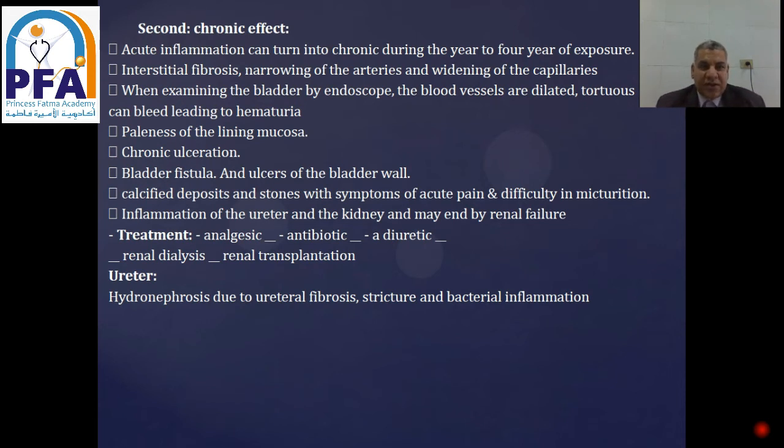What are the chronic effects? Fibrosis, narrowing of the bladder seen by endoscope, with dilated tortuous blood vessels which cause hematuria, pale color of the mucosa, chronic ulcers, fistula with neighboring organs, calcified deposits and stones with symptoms of acute pain and difficult micturition.